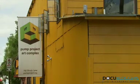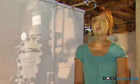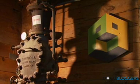Pump Project Art Complex is a building that houses about 40 artists, from ceramic artists to painters, glass blowers, mixed media artists, and what we are trying to do is create a community of artists where people can work together and share tools and resources and really come together to support the visual art community here. Pump Project itself has only been around for about a year and a half.